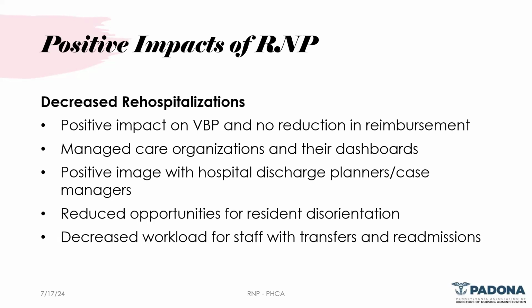The reduced opportunities for resident disorientation. If you've not talked with your clinical staff when somebody goes out to the hospital, not only can they come back with an infection that they didn't leave with and medications that they didn't leave with, but they can also come back with disorientation. This is especially true of anybody with a diagnosis of dementia or Alzheimer's disease. They've been oriented to your facility for the past 5 years, 10 years, and then they go to the hospital after a fall and a fracture or a dislocation or a pneumonia, and they're disoriented because they don't recognize the place. Or if they're in your facility for less than 30 days and they haven't really acclimated, and they go to the hospital and come back, they're disoriented.